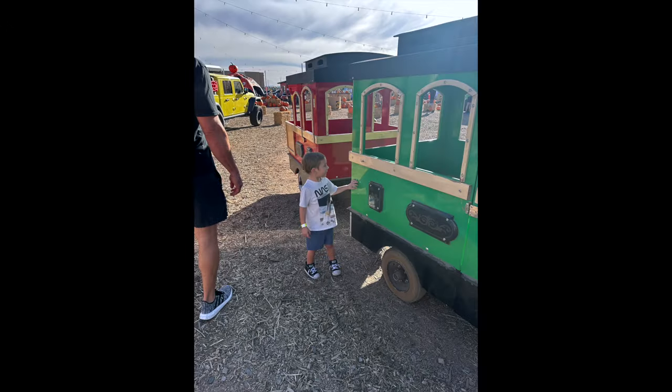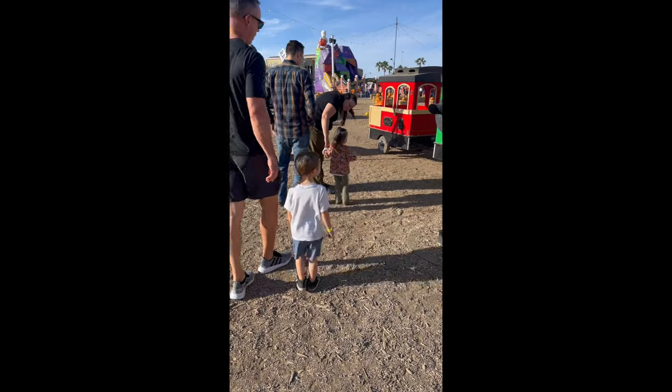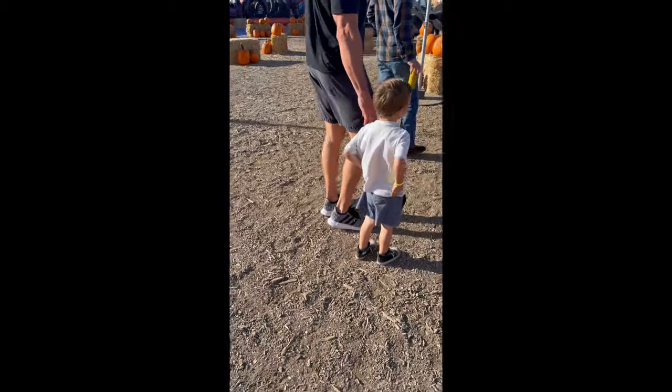The next day, we went to this Halloween event that we found just by chance when we were going to the car wash. It was so cute.